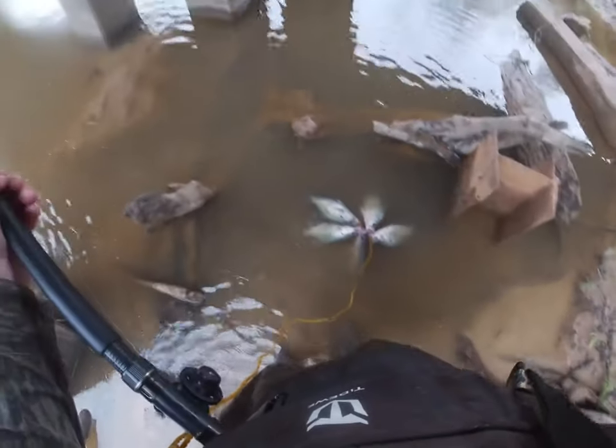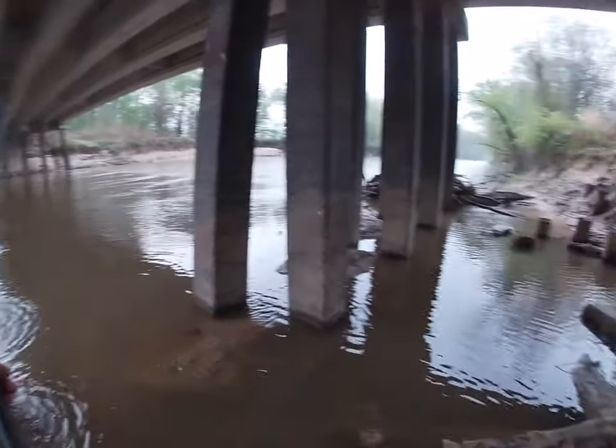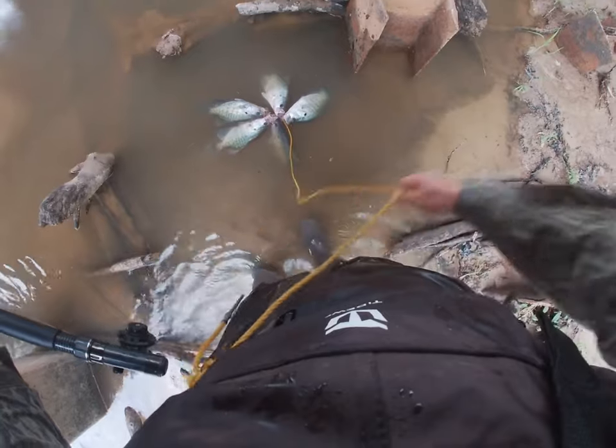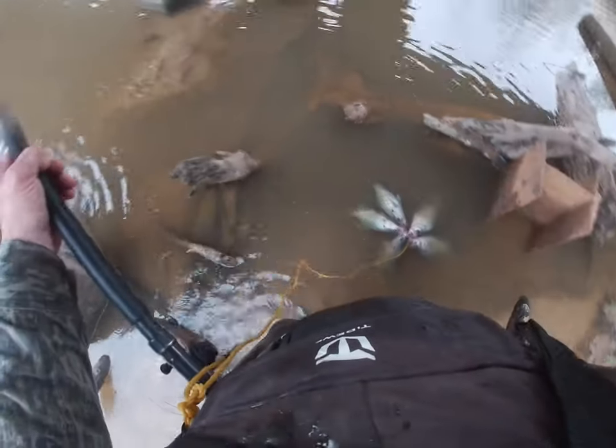All right, folks. Well, we finally got rained out. Let me see if I can show y'all. I'm standing on the bridge right now, but we finally got rained out. But we did manage to catch nine perch, right here in the Yakima River.